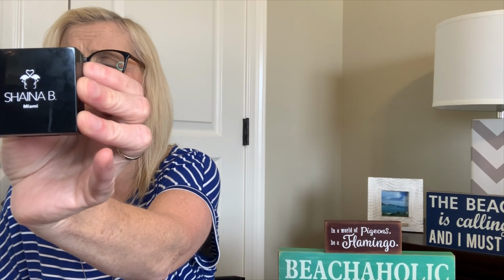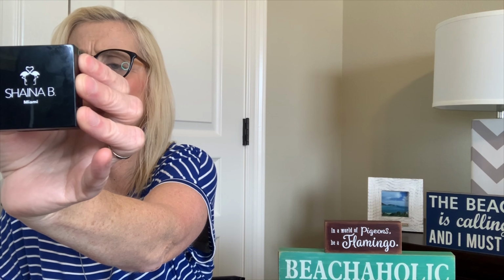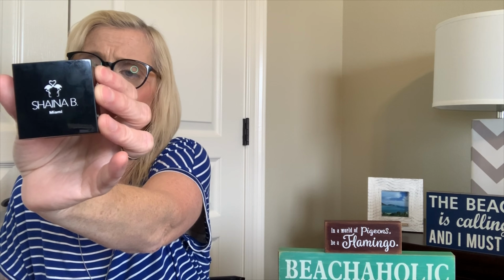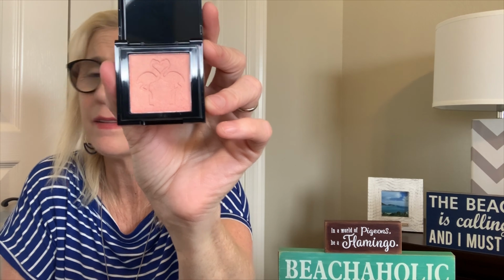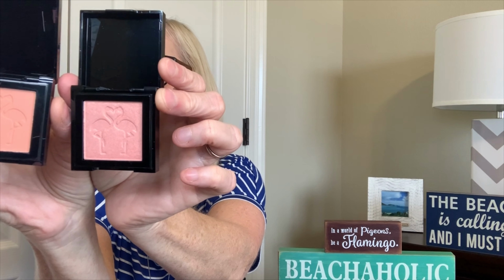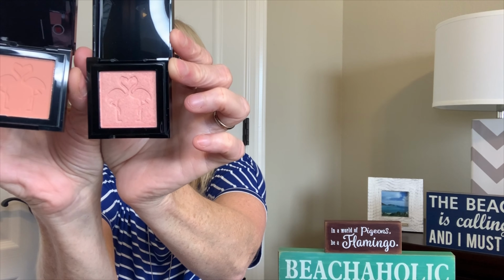Okay, here's the highlighter that I got. It's the same brand. It looks like it's Shayna B. And this is in a Guava Glow is what it says there. Okay, struggling to get it open. Okay. So this is the other color. And this is the highlighter. So let me put them both next to each other. So the blush is on, this is the blush here. And then this is the highlighter. So we will definitely check that out.